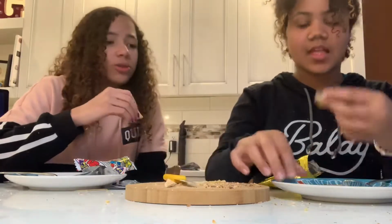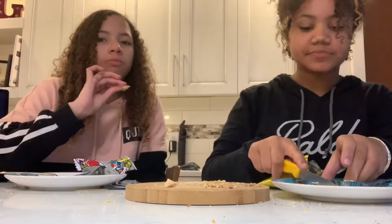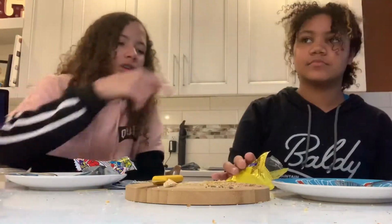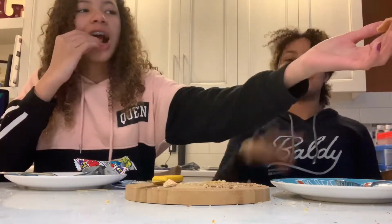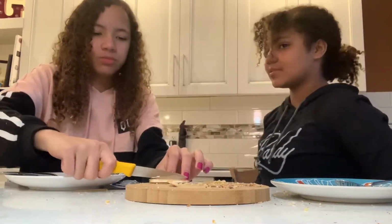Okay, this is actually really good. I like this one. 5. It's like you bite it, it's a perfect tea biscuit, and then the cream comes out on the inside. Are you gonna eat that? I guess not. Cream biscuit, now you can have it. Okay, next one. Oh yeah, rating. 5. Yeah, I give this one a 5 too.